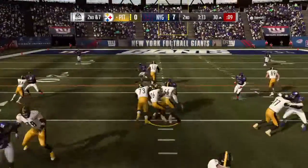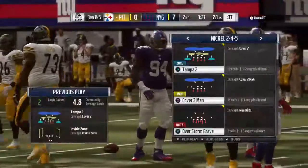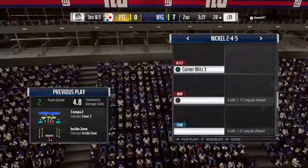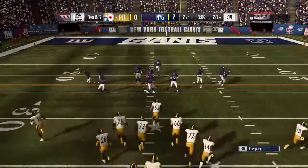On 2nd down, it's Bell. And he'll take this inside the 30 to about the 29, maybe the 28-yard line. Tackle made that time by Dalvin Tomlinson. And the big fella stuffed that one up in a big way. I think doubling him has to be a priority because you can't move up to the next level if you don't take care of him first.